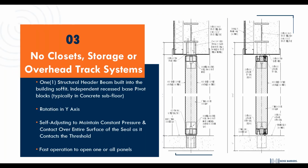Very quickly, section drawings of how the track would embed in a concrete floor, how it attaches to structural. We handle all that drawing interface with an engineer. Early on in the design, we want to make sure that you have a heavy enough structural beam up there, and then through the submittals, we're very involved with where and what our blocks will need to go and how to prep for them. Rotation on the y-axis, self-adjusting, maintain constant pressure. Yep, all right. I think that says enough about that.